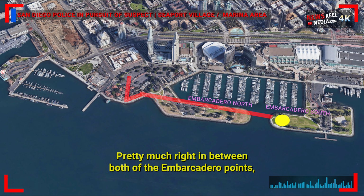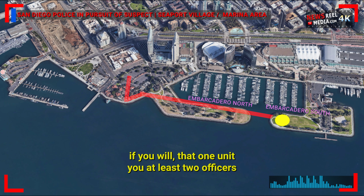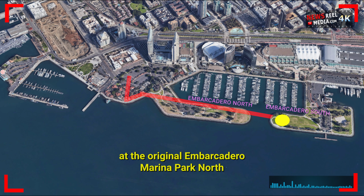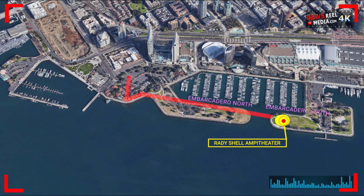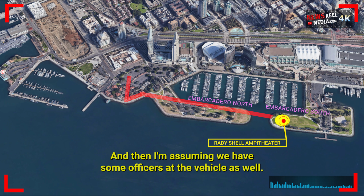The guy is still in the water, pretty much right in between both of the Embarcadero points, if you will. I need one unit of at least two officers at the original Embarcadero Marina Park North, just to maintain a perimeter if he were to swim back that way. Well, it's going to be 5-2-0 Mendoza half, and one more unit, or a couple more units. Perfect, thanks. And then I'm assuming we have some officers at the vehicle as well.